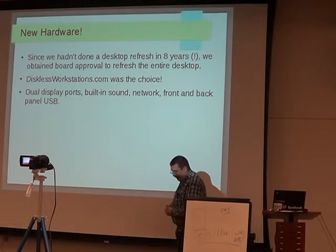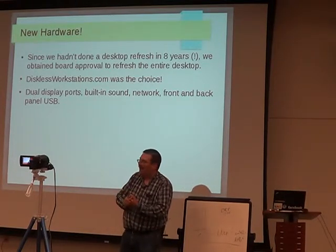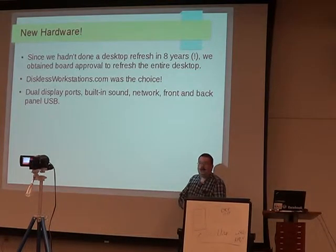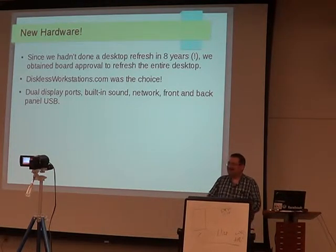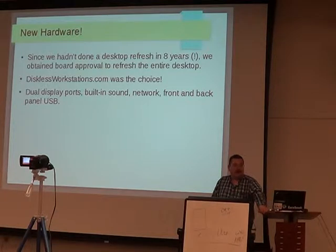And we looked around, and there was a local businessman by the name of Ron, who had a wonderful product that we settled on because it was the only thin client that we could find that actually supported dual display ports out of the box. Ron, raise your hand. So we ordered, what was it, Ron? All told? 200. We ordered 200 thin clients from distalsworkstations.com, and Ron delivered them all, and they have all worked flawlessly since we got them. We haven't had one go bad.